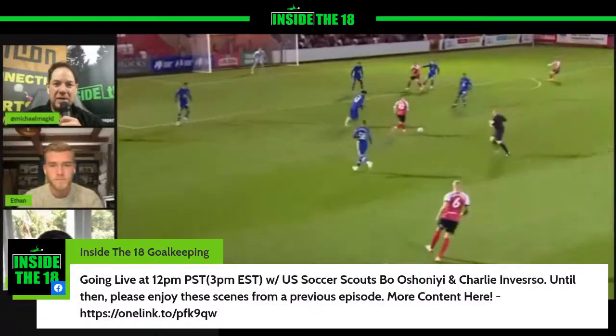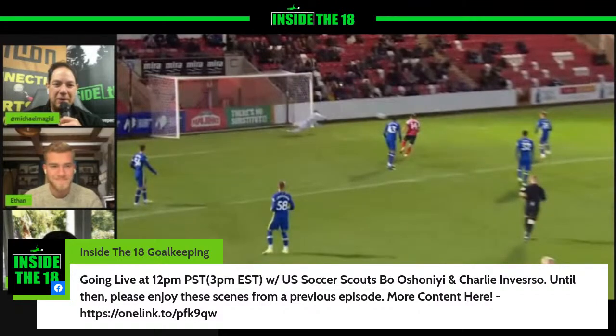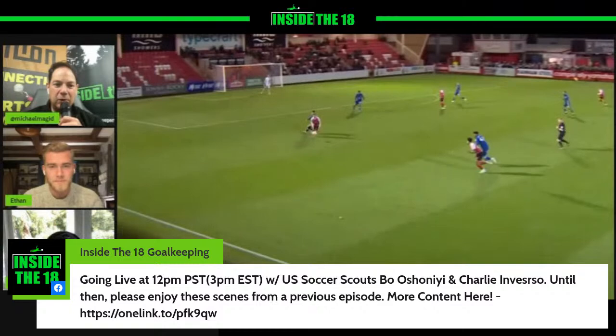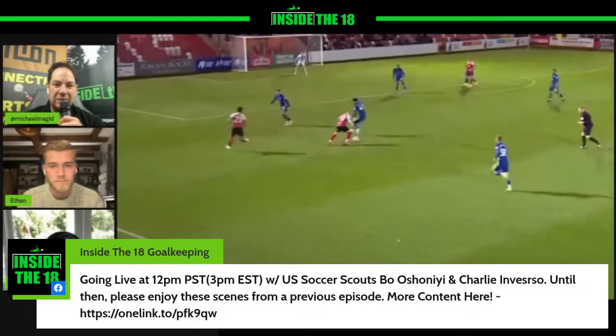There. He heads towards the 18, and then he hits a laser to the back post. Look at that steer right over there by Ethan. So let's kind of play it back here. Ethan, what are your thoughts first off when a player is turning and heading inside like this?